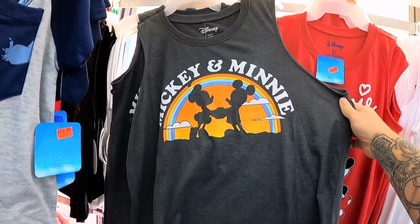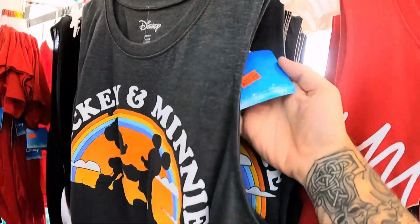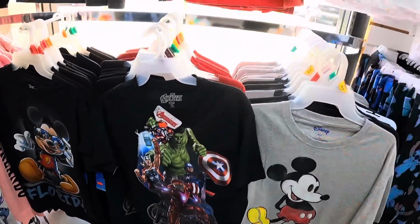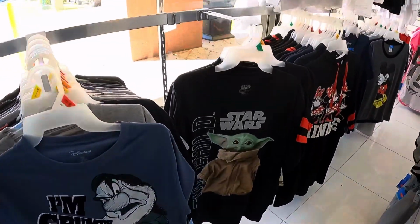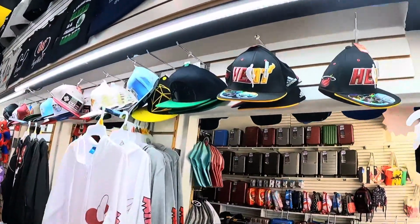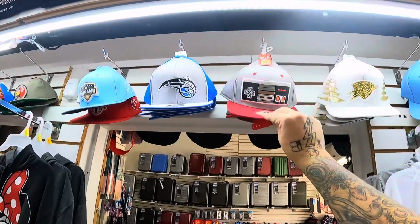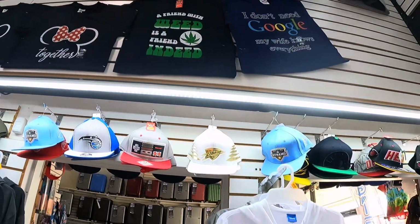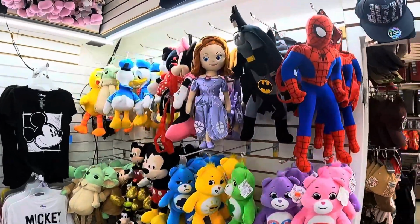Really cool Mickey and Minnie tank top. $19.99. Here's some Avengers t-shirts, $15.99. Grogu. They have some different kind of hats and stuff here too. Plushies.